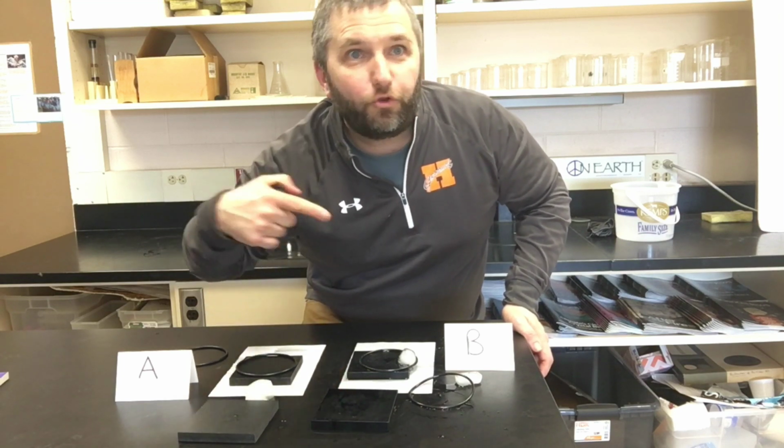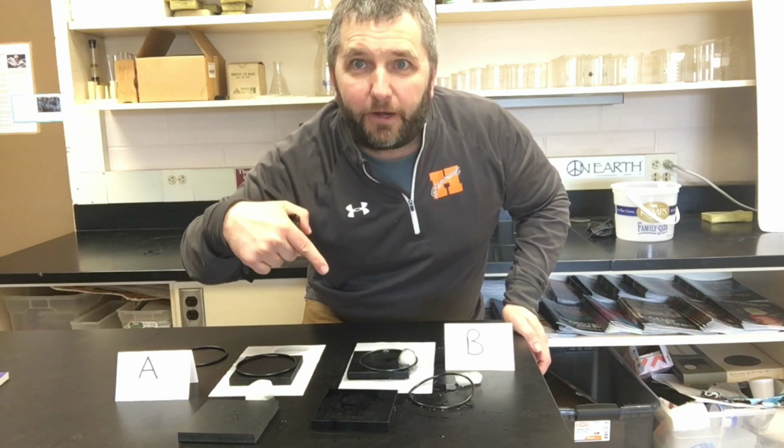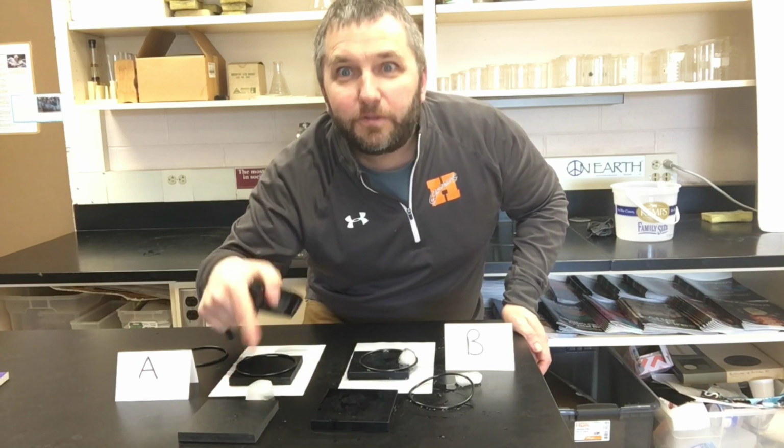Conductor will transfer out to things that are at a lower temperature, will transfer in from things that are at a higher temperature. Conductors, insulators, the topic for the day.